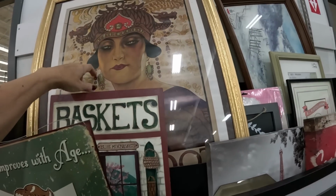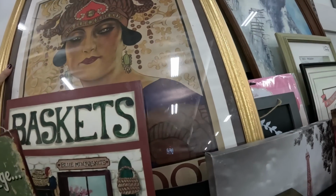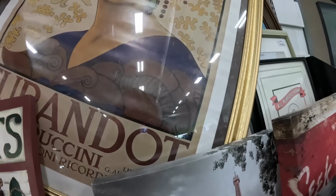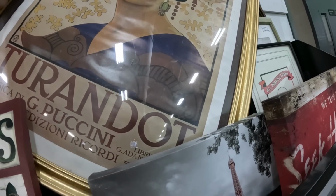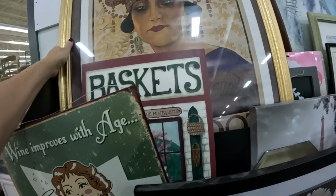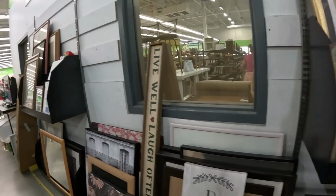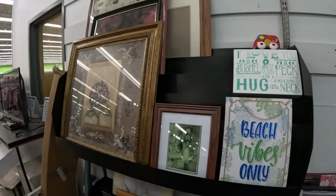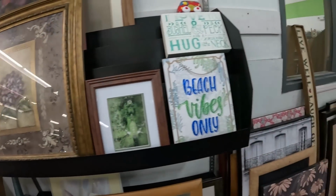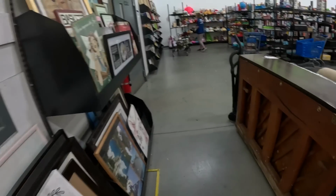This poster is kind of cool. I don't know who she is. Oh, she's got wording on her. Miranda. It's all in another language. Why can't I read other languages? She's very pretty. Okay, no artwork that I'm seeing.